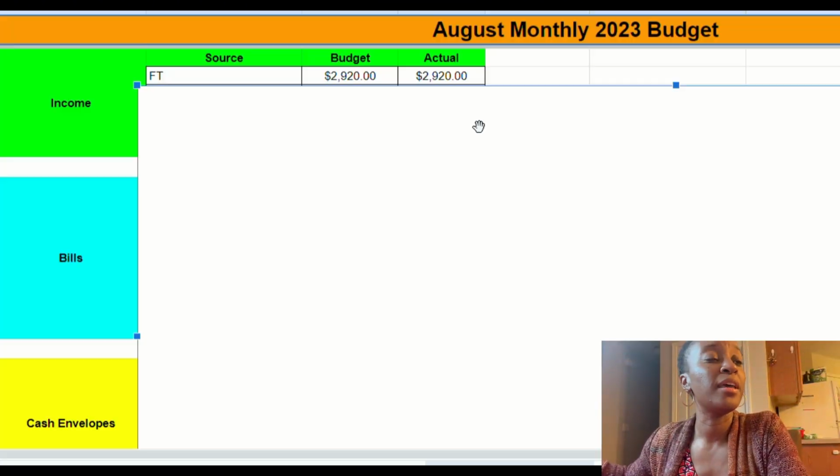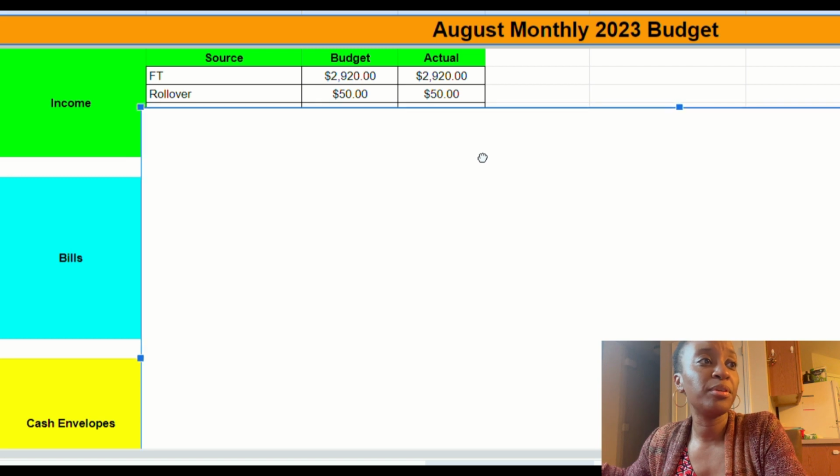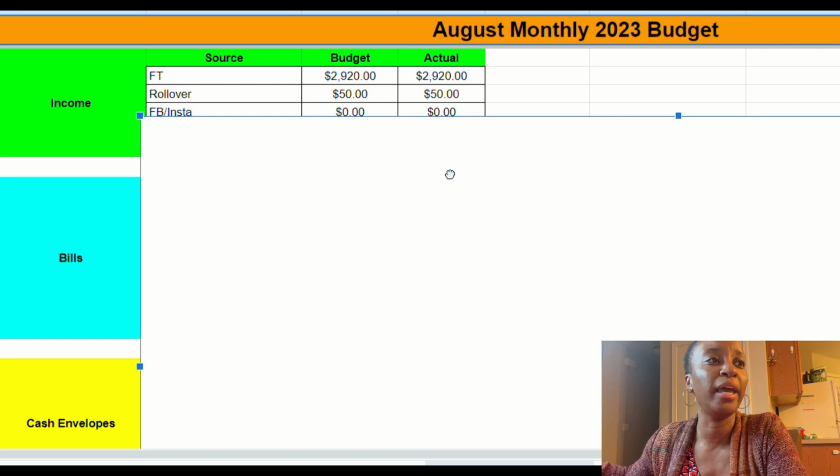First, I need to record how much I'm making for the month. For my full-time employment, it's about $2,920 per month, so I put that up top in income. If I have any rollover from the previous month that is in my account, I also include that here. Right now, this $50 in rollover is really my debt payment that I collected from last month. I'm putting it as rollover so it doesn't look like I go into the negative to pay some extra debt I'm trying to pay off.